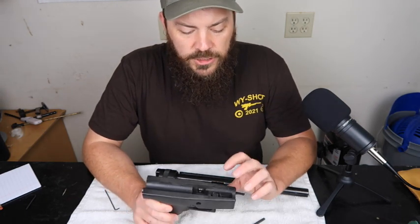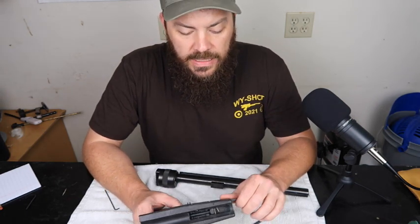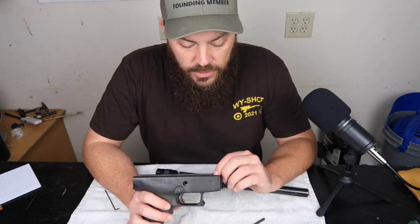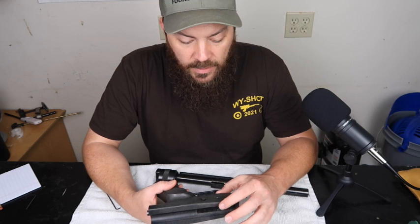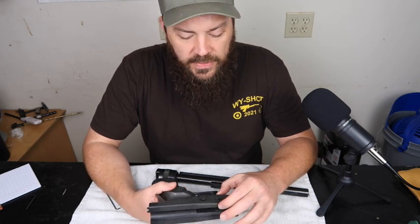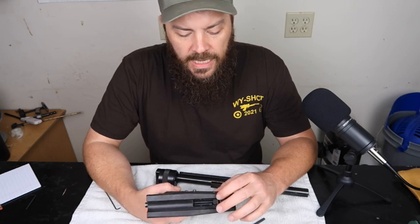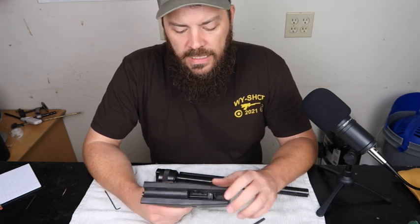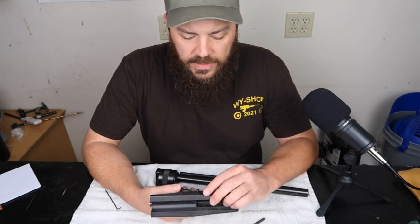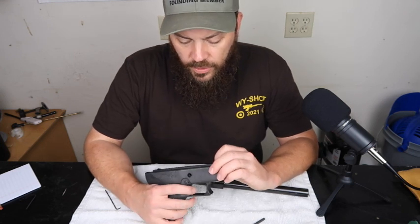There is a torsion spring at the front on the cocking piece that if it broke, you would have to pull the pin that runs through the top to the bottom, or vice versa, of the stock here, and you'd be able to pull that out. The trigger is held in by a pin that goes from left to right on the stock as well, and that has its own spring.